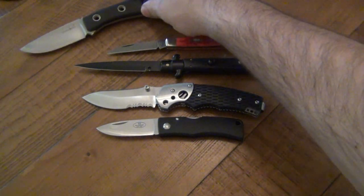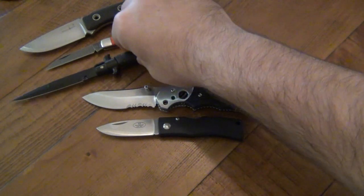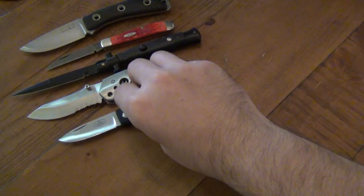Let's see, let's move these over a little bit. Get some knife porn going on here. At least you got something to look at.